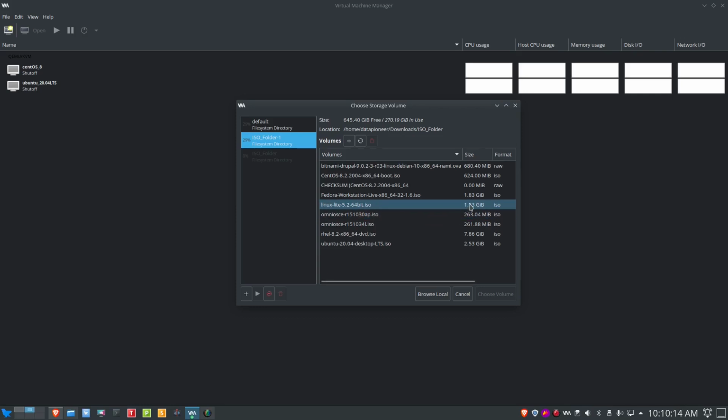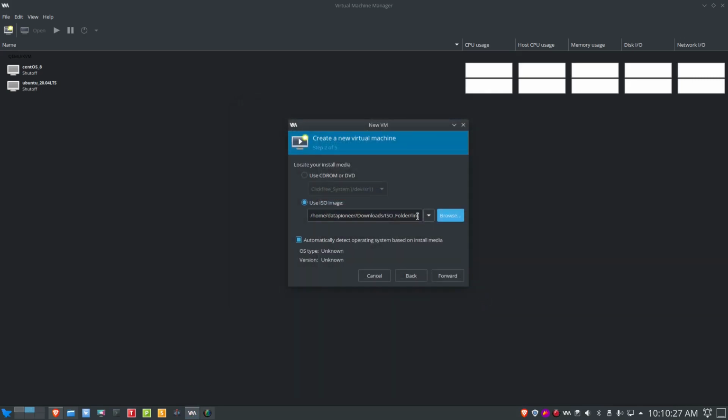It is 1.33 gigabytes in size, so it wouldn't fit on a CD, so it will be a DVD if you get it that way. All right, so let's go ahead and click it, and let's click Choose Volume. And then we get the Create New Virtual Machine, and so we're going to say we've got that loaded now in the location where it's at in our system.